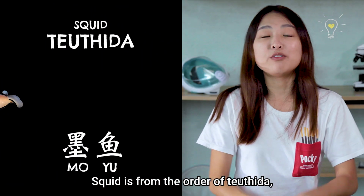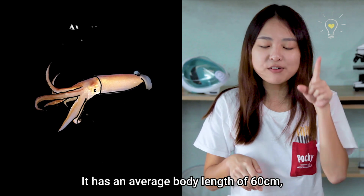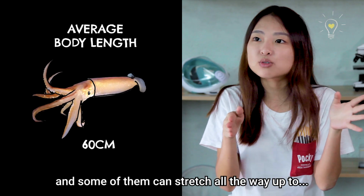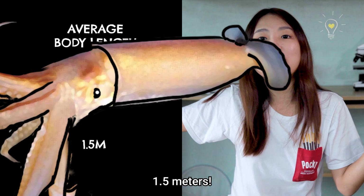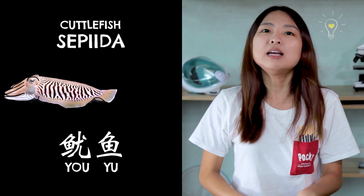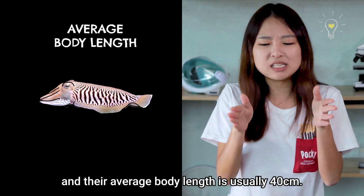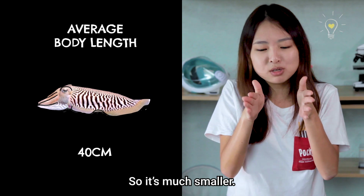Squid is from the order TEUTHIDA and is also known as 墨鱼. It has an average body length of like 60 cm and some of them can stretch all the way up to 1.5 meters, like the giant squid. The cuttlefish are usually smaller. They are known as 鱿鱼. They are from the order SEPIIDA and their average body length is usually 40 cm, so it's much smaller.